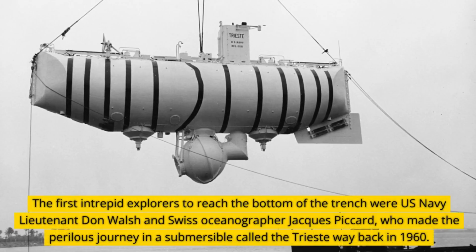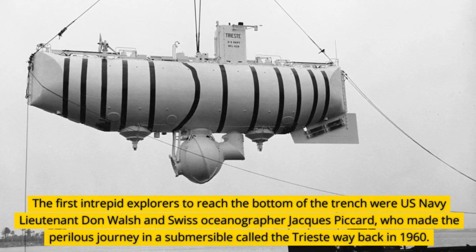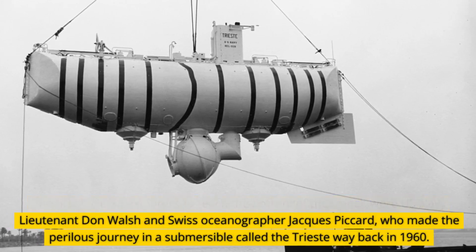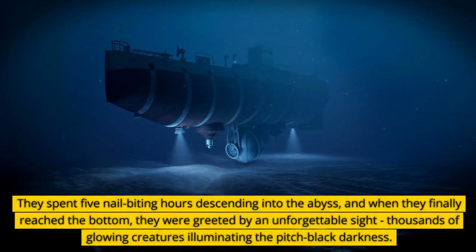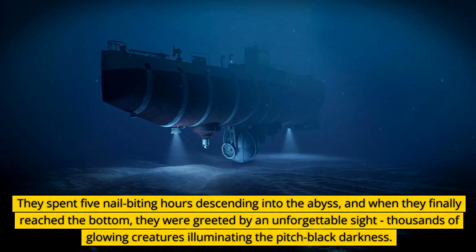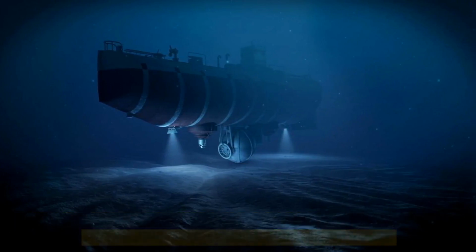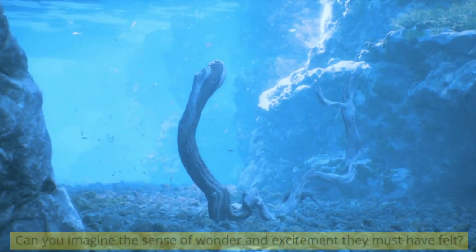The first intrepid explorers to reach the bottom of the trench were U.S. Navy Lieutenant Don Walsh and Swiss oceanographer Jacques Picard, who made the perilous journey in a submersible called the Trieste way back in 1960. They spent 5 nail-biting hours descending into the abyss, and when they finally reached the bottom, they were greeted by an unforgettable sight: thousands of glowing creatures illuminating the pitch-black darkness. Can you imagine the sense of wonder and excitement they must have felt?